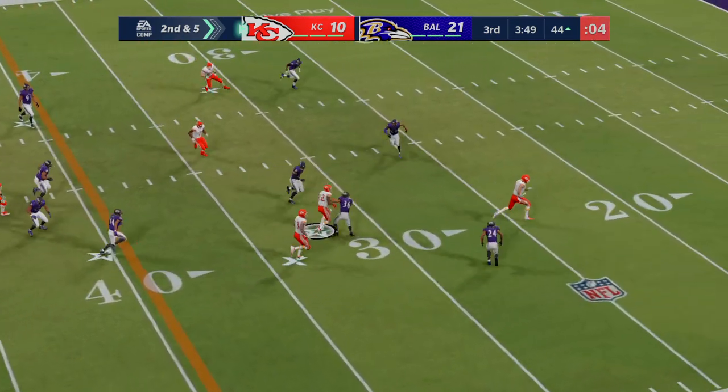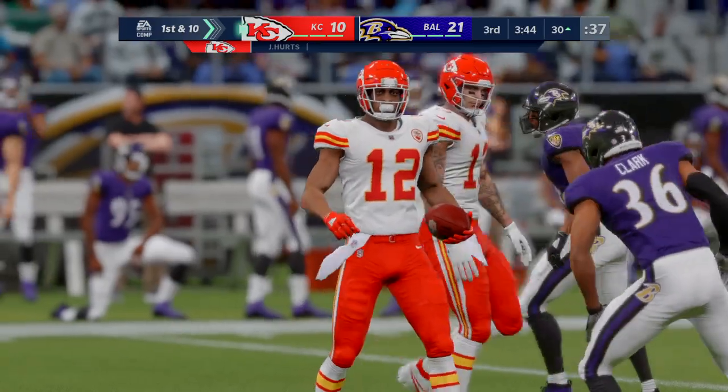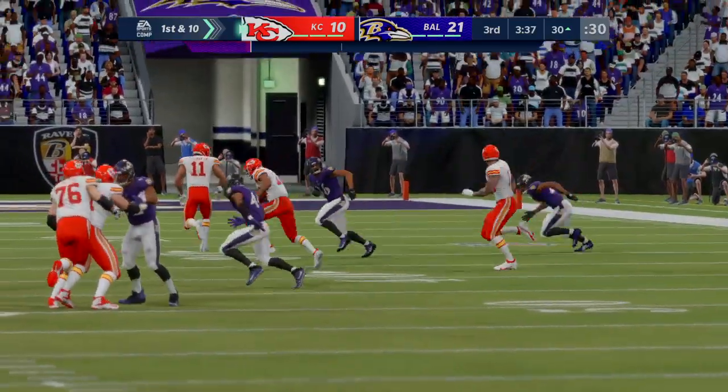From the gun, it's Hurts. It's caught on the right side by Robinson. And he's going to be taken down with the 1st down at the Ravens 30. A really nice pickup of 14 yards, and it moves the sticks.